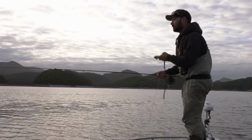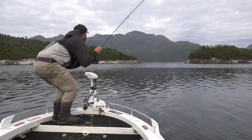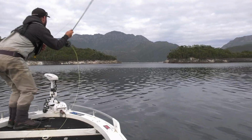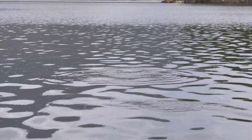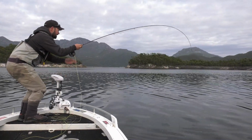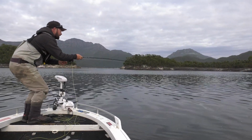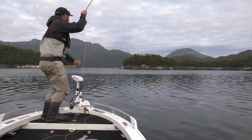And I think I can see a fish out there mooching away now. He's a moocher. Oh, what a cracking fish. Wow, that was a good eat. Very slow take, but that's not such a bad thing. The last thing you want to do when you come out sight casting on dries is strike too early. I had a bit of a brain fade there.